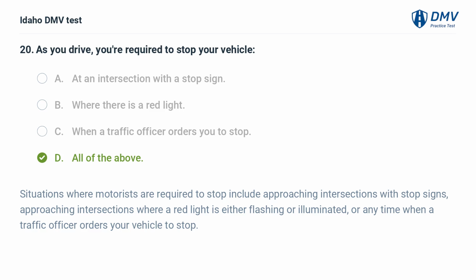D. All of the above. Situations where motorists are required to stop include approaching intersections with stop signs, approaching intersections where a red light is either flashing or illuminated, or any time when a traffic officer orders your vehicle to stop.